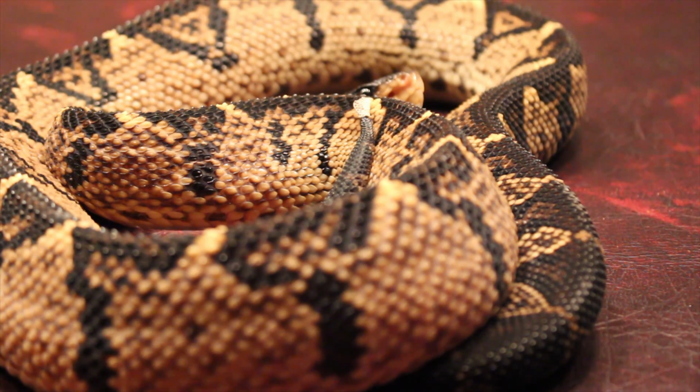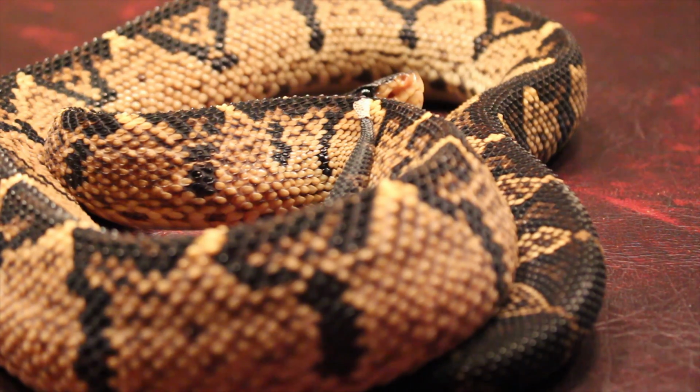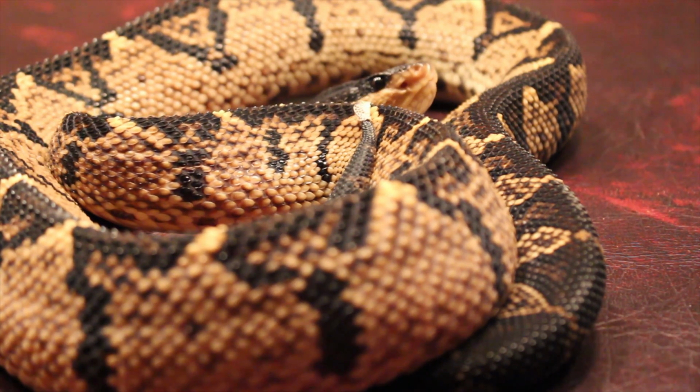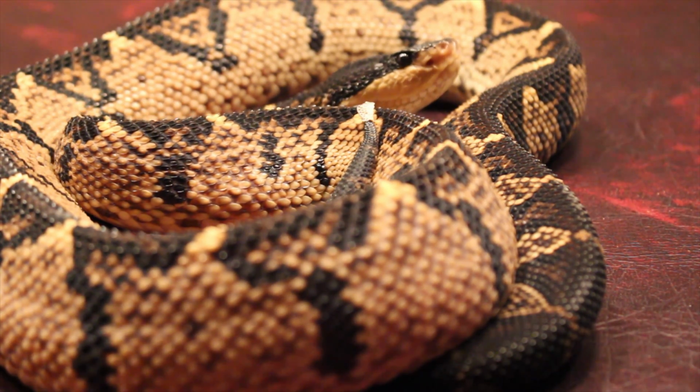Some people have asked me in the past, you know, are these rattlesnakes? Because I see them rattle their tail. And no, they are not rattlesnakes. Now, a rattlesnake is a pit viper, and these guys are pit vipers. So they are closely related. You know, at what point did they branch off evolutionary-wise?